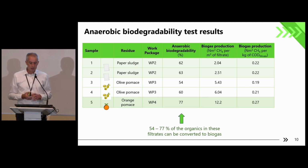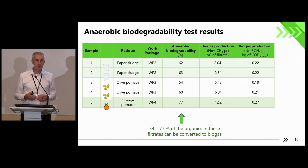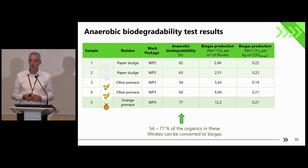And that I summarized in this table. So if you look at the paper sludge, the anaerobic biodegradability for the two different samples that we tested, they were obtained under slightly different conditions of the TORWASH process and the dewatering step. But the anaerobic biodegradability was a little over 60%, which means that 60% of the organics that were dissolved in the filtrate could be converted to methane.